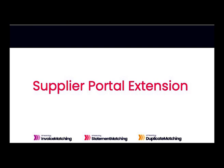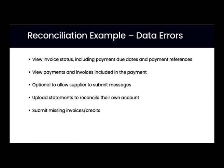So suppliers can basically log in. It's free of charge for suppliers as well. They can view the status of their invoices. They can see what's paid. They can see what's open. If they've got any big invoices they're looking for, they can search for them. They can view their payments as well. And if they click on a payment, it basically shows them the invoices that are in that payment.